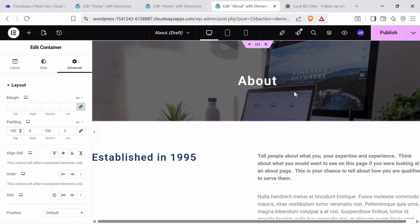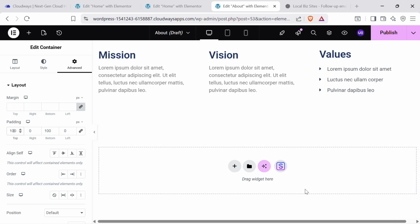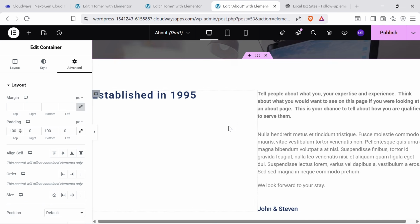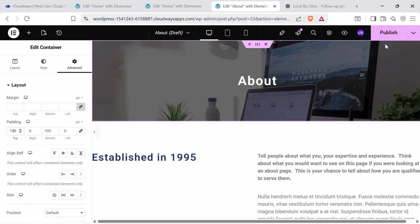So there, look at that, we've already got the cool, good looking about. And then you would go through and edit this as you please about your website, okay? So there's an about page like that, really quickly done. Obviously you need to spend some time to edit it out, but you guys are starting to understand how to do that now. So I'm not gonna go through that. So what we do is just hit publish. So there's our about page.